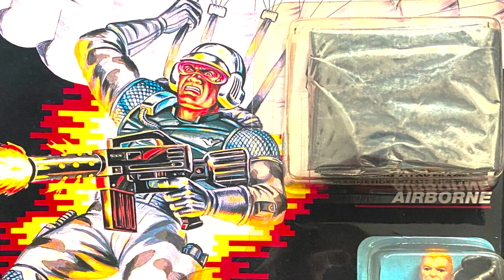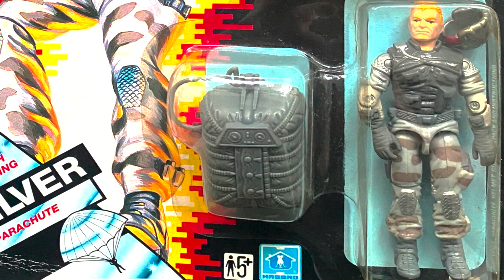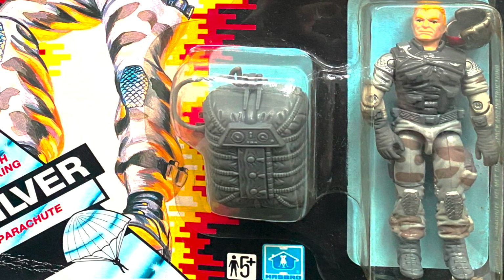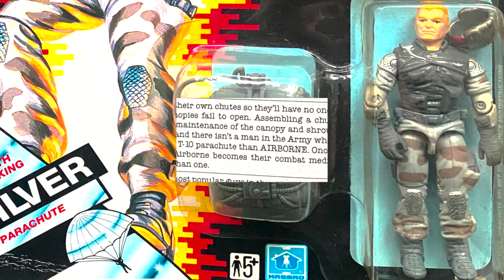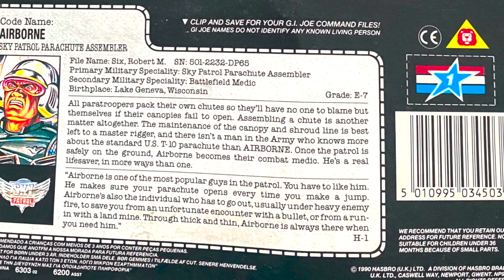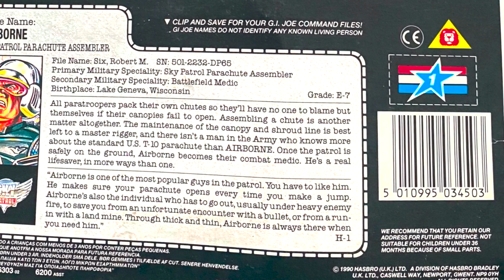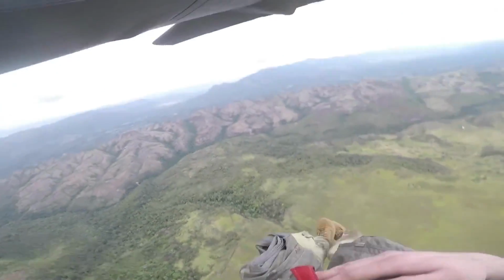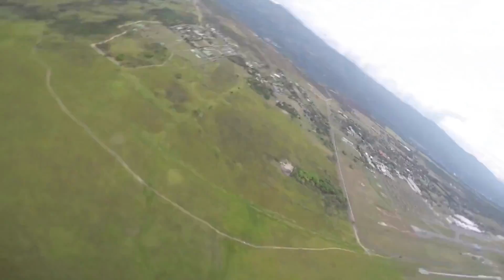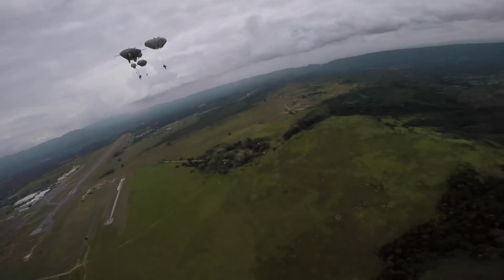Airborne came to the team to be a parachute assembler, a 92 Romeo MOS. That's called a parachute rigger in the Army. He's also a Whiskey 68W, a battlefield medic. This Airborne is different than the Franklin Tall Tree Airborne that hails from the Navajo Reservation in Arizona. This E7 is Robert Six from Lake Geneva, Wisconsin. He's the foremost expert in the Army on the T-10 parachute and gets it all rigged and maintained for the paratroopers. Hasbro used 1987 Lift Ticket's body repainted to make Airborne.